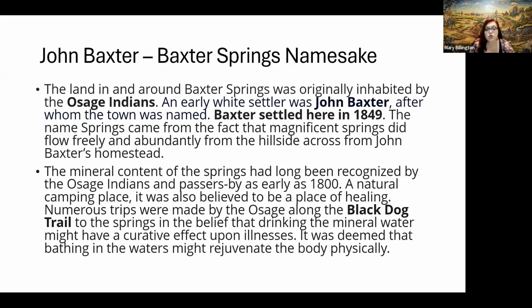The Osage Indians, who were native to this area prior to white man coming in here, they considered it highly sacred, and they considered it a part of their annual pilgrimage to the area. They would come through here. Chief Black Dog built a passage known as the Black Dog Trail that went west from Baxter Springs out towards Ark City in that area.